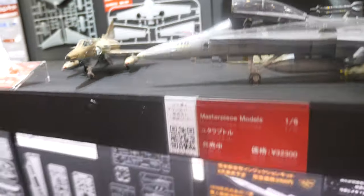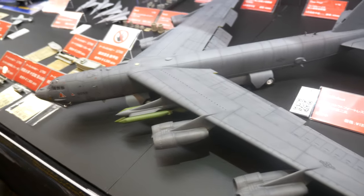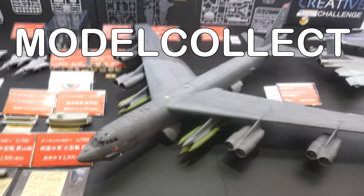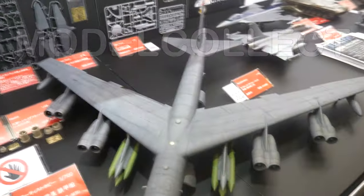Masterpiece models, don't know much about them. Modelcollect, well known for their 1/72 scale armor kits, also produce 1/72 scale aircraft, including their B-52G, as can be seen here. Very impressive model, even in 72 scale.